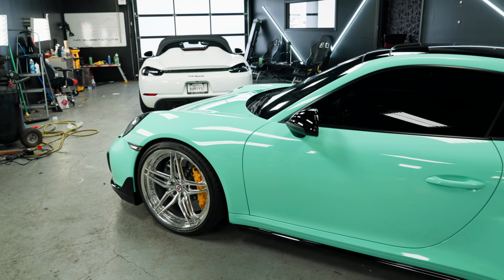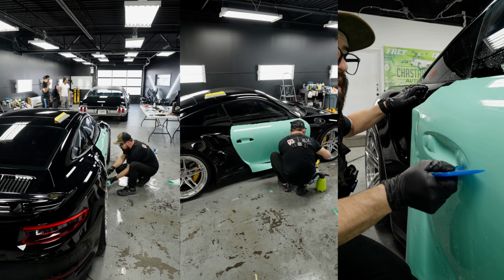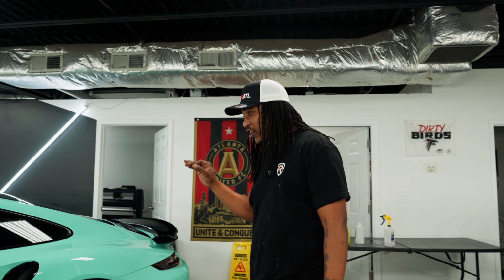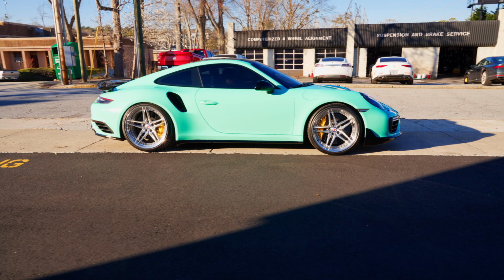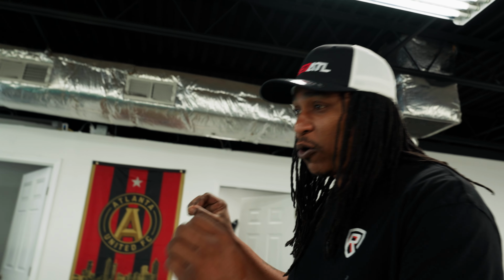Let's take you over to the Mint 911. You guys saw this car last week when it was in its early stages. Everybody knows this car is black underneath. We use Ghost PPF on this car. It's a colored version of the clear film. Same rock chip durability, same high gloss intensity, but it's made with real paint resin and actually captures Porsche mint green, which is one of the favorite colors of Porsche owners.